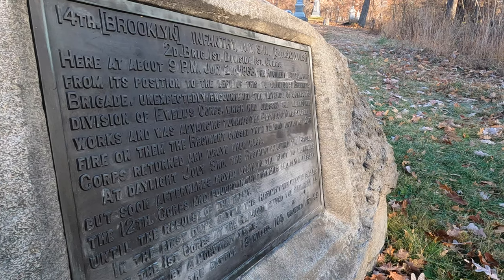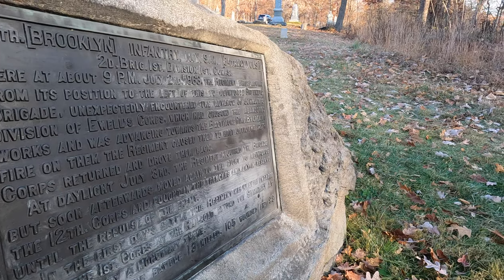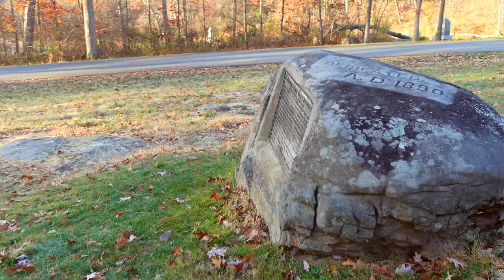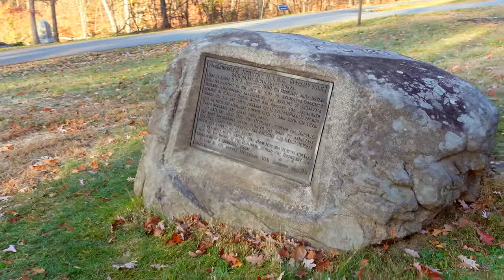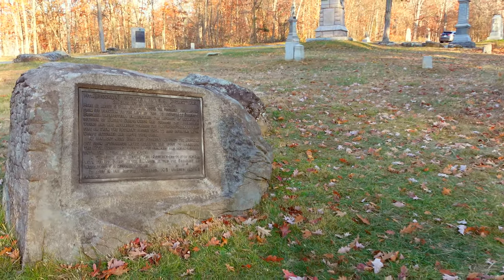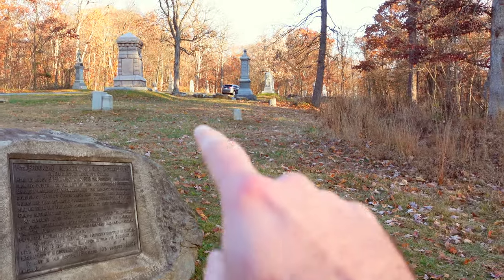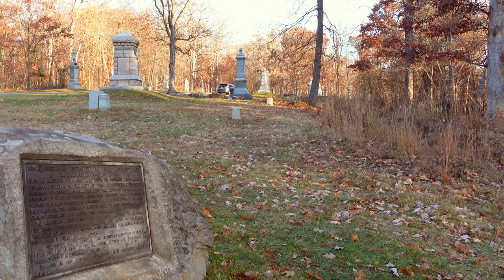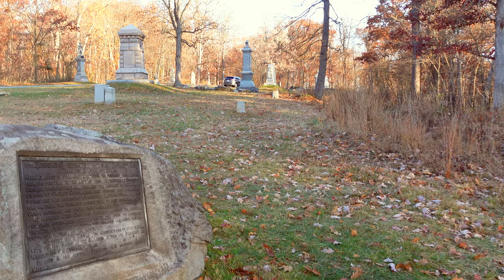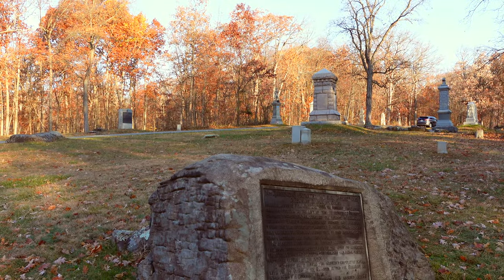Now, we are approaching the general area where the 14th Brooklyn would have been positioned. And we are about to see their third and final monument here at the Gettysburg battlefield. Something interesting is they're the only regiment that has three monuments here. So we were just right here. That's the 137th New York monument, and that is their line. Their line was originally running this way. When things started getting a little dicey here, they refused their line in this direction, essentially forming an L.